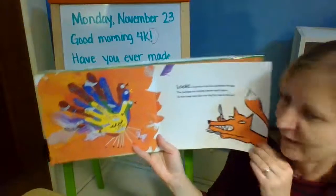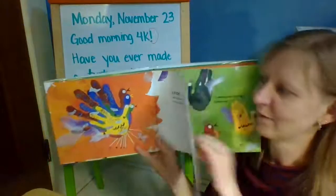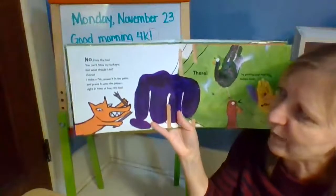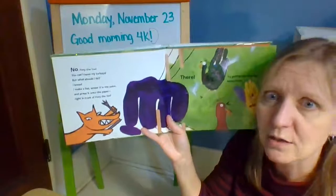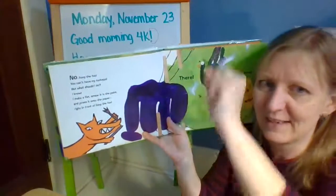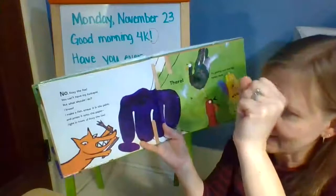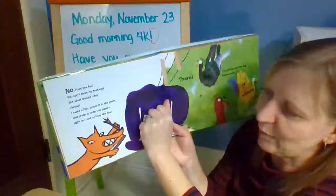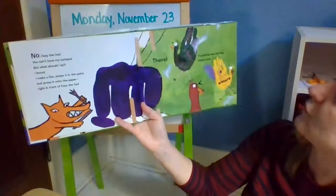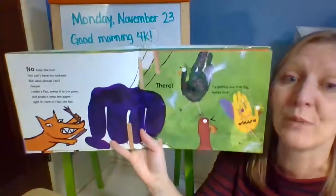Foxy's got his fork and knife ready. Uh-oh. No, Foxy the fox. You can't have my turkeys. What should I do? I know. I make a fist, smear it in paint, and press it onto the paper, right in front of Foxy the Fox. There! Try getting over that big bumpy rock.